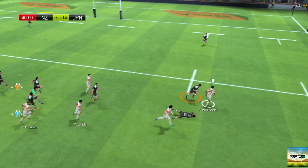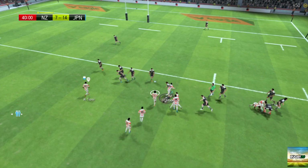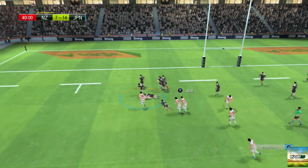And there are overlaps to be found out wide. They set up a ruck. One more player comes into the ruck. The ball's moved on. They have to get the ball to the winger. He has to go all the way.